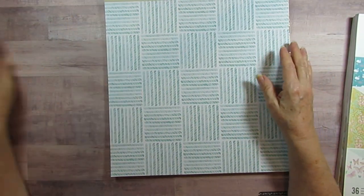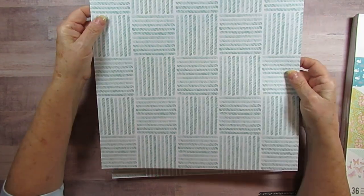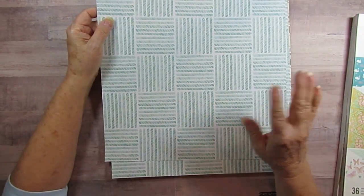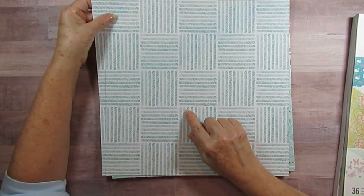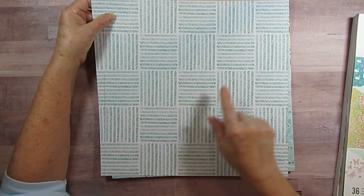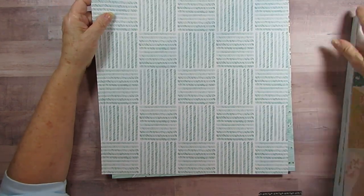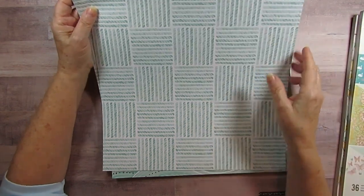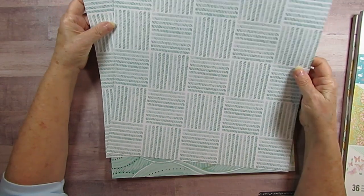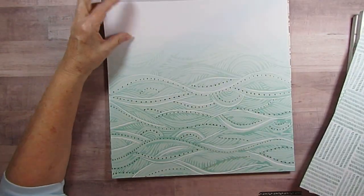But she let me pull out some, and this was one that I pulled out of a pad. It was a nautical pad. And you see how it looks like rope, but in these squares, and I just thought that was so pretty. I'm pretty sure the pad was a Craft Smart pad that was nautical. I loved this one, so I asked her if I could have it, and she said yes.